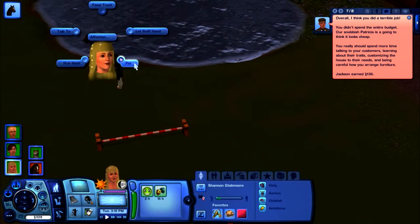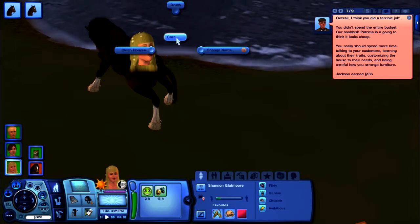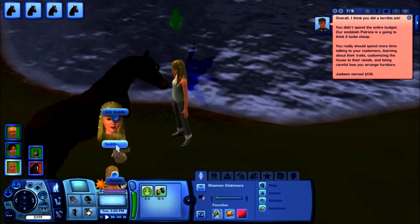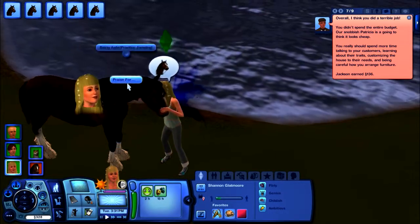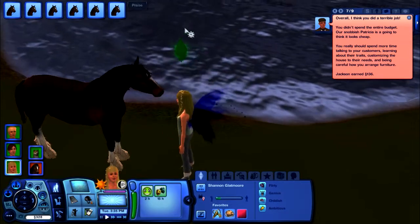Okay, so what we're gonna have to do is have her pet her, rub her neck, get her in a good mood. Clean her hooves, brush her, talk to her. Poor Bacon. Good boy. Embrace her for being agile.